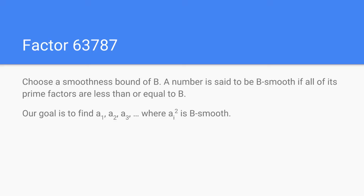So say the number we wish to factor is 63,787. That does have 2 prime factors, and we'd like to figure out what those are. And that can be very difficult to do if we want to iterate through them one by one, so we're going to try and avoid that using a few clever tricks of the quadratic sieve.